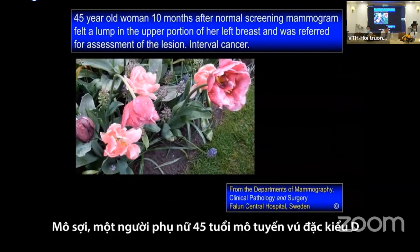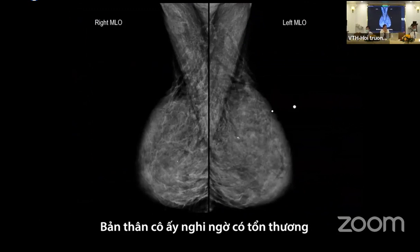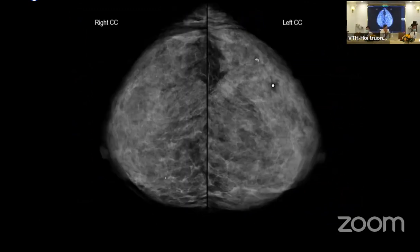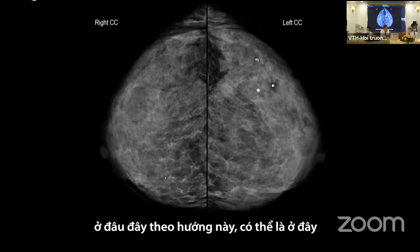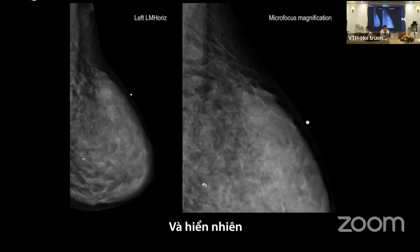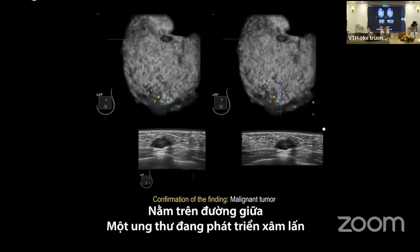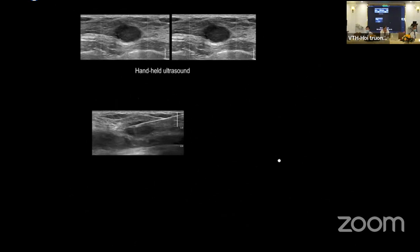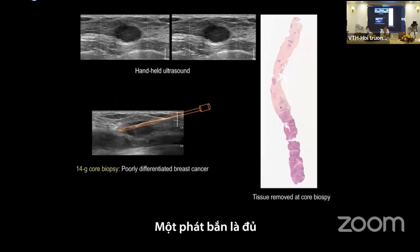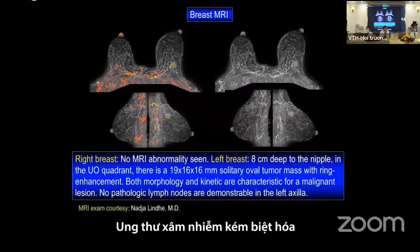One more case on this virus, a D, 45 years old. She herself felt a lesion. Do you see it? Well, somewhere in this direction. Could this be this one? Give me ultrasound. And it's, of course, very simple to see. Dyes in the middle shows that this is an aggressive, fast-growing carcinoma. Put the needle in. 1 shot is enough.